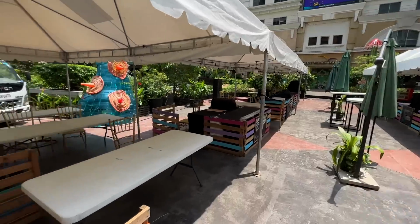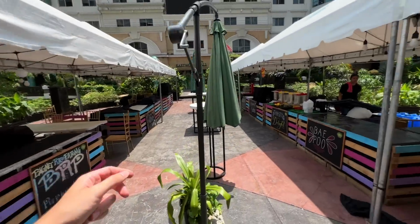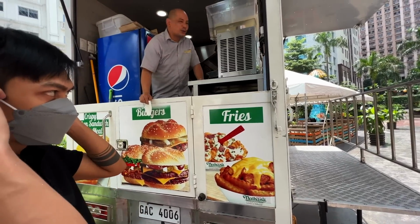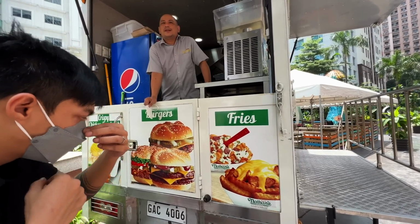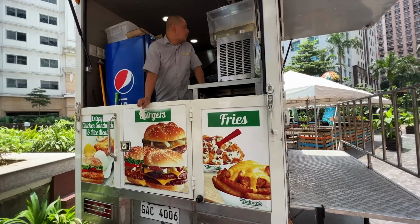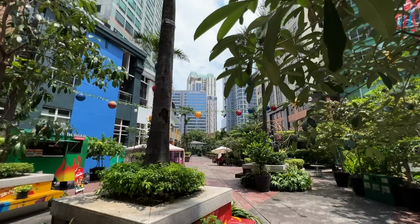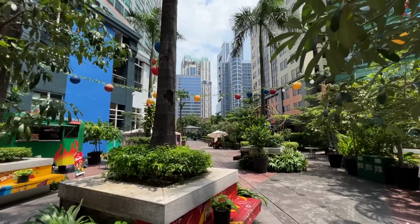What grabbed my attention were these sort of food stalls, tables and chairs that are situated along here. Maybe this is only operational during the evening? Is there a food market that opens up here? Usually they have, but right now I don't know what time they will open. Is it in the evening? Maybe around the afternoon when it's not just that sunny. Every day? Before, yes, it's every day. All right, thank you.